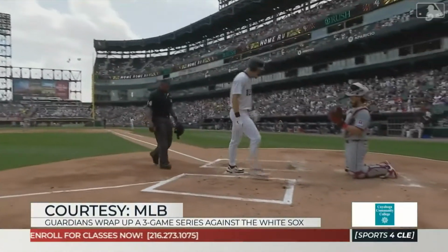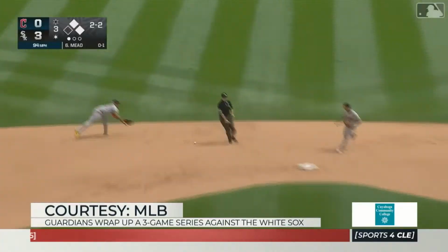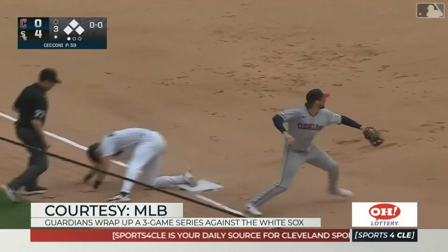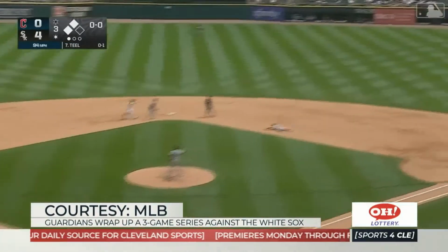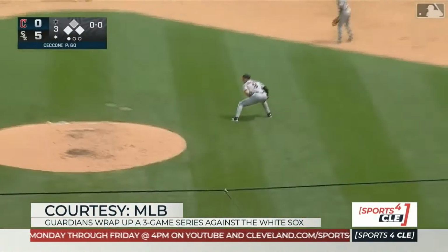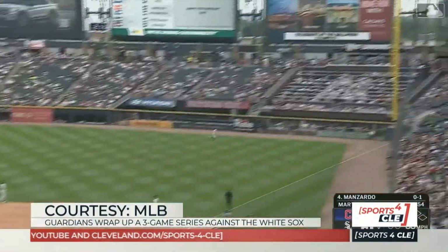Still 3-0 in the third. More trouble for Slade Sakone. Curtis Mead, RBI single up the middle, out into center field. 4-0. White Sox with the lead. Still in the third, another one of their young hitters, Kyle Teal, an RBI single to right to make it 5-0. Guardians do get on the board. They break the shutout here in the fourth.